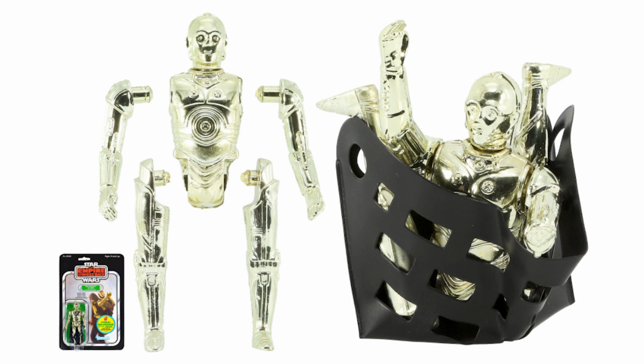C-3PO breaks into 5 pieces: right arm, left arm, right leg, left leg, and his torso, which is attached to his head. You can't remove the head from the torso, and that's probably a good thing, because as a kid, that would have been the first thing I lost on this figure. And nowadays, you would have seen headless C-3POs for sale as beaters.